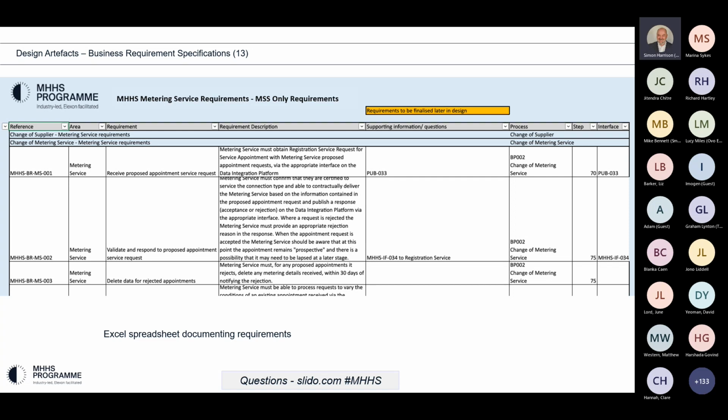We are working against these, but this is the could, should, would approach to these things and the requirements. And again, it provides traceability against which business process or interface is affected. So as you'd expect, there are business requirements across the program, but for the new processes, this is where we sit.